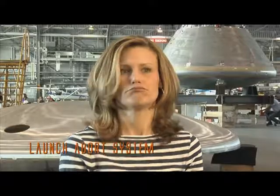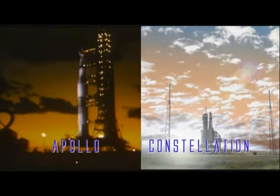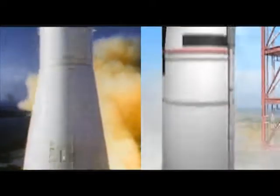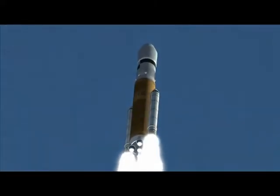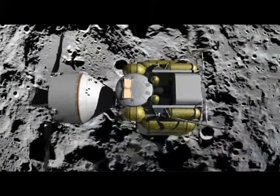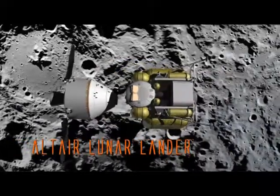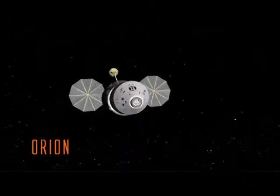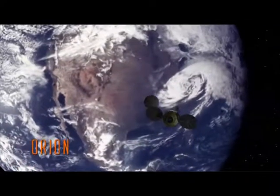It's called the Flight Test Article for the Launch Abort System. What does that mean? Let me help you break it down. The vehicles that NASA will be using in their new exploration plans will look very similar to the Apollo vehicles used back in the 1960s and 70s, but these will be much more advanced. NASA's new spacecraft will include the Ares rockets that will carry crew and cargo into space, the Altair lunar lander that will bring crews down to the lunar surface, and finally there will be the Orion capsule that will house NASA astronauts during liftoff and return to Earth.